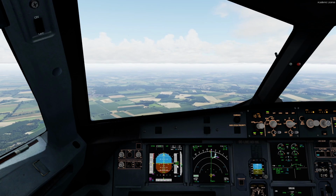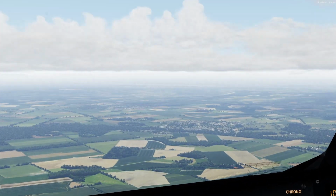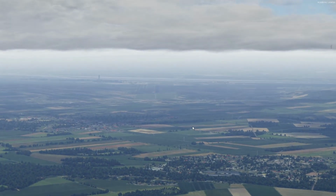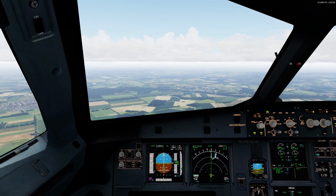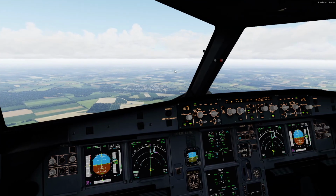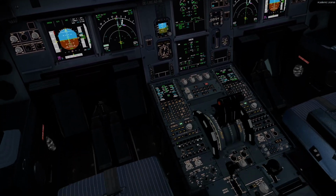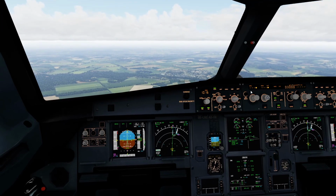Alright, so 8 miles out, just capturing the glide slope. Now we are established on the ILS. Beautiful, airport is down there. So there was plenty of spacing to the other guy apparently. We could have turned a bit earlier, but never mind. Rather be safe than sorry, of course. And yeah, we are looking good for now.